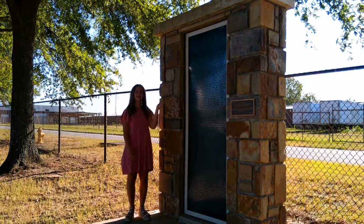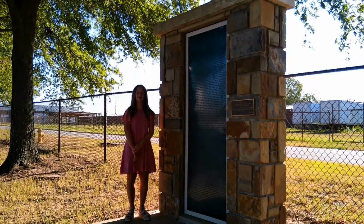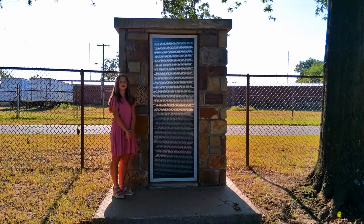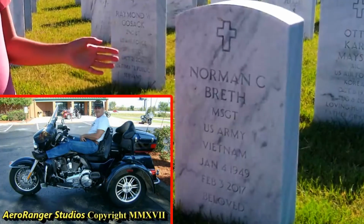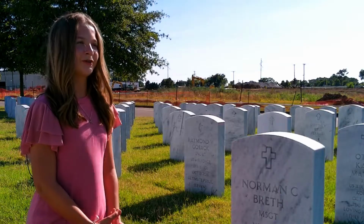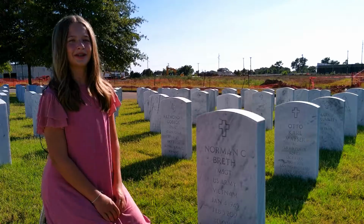This is the Vietnam War Memorial, and it represents everyone that died during the Vietnam War and is interred here. In addition, there are other veterans that are interred here that died well after the war. Master Sergeant Norm Breath is an example of one of these. Norm Breath, he was the captain of the Arkansas Patriot Guard. He died way after the Vietnam War due to complications of Agent Orange. His son Wesley is buried with him.